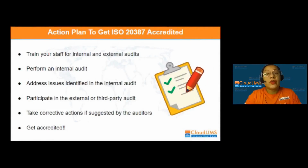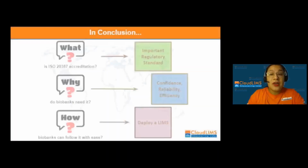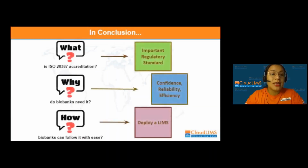We strongly recommend participating in an external or third party audit and taking corrective actions if they are suggested by the auditors, and then getting your accreditation. The next step will be maintaining your accreditation, but that's another topic. So, in conclusion, what is ISO 20387 accreditation?